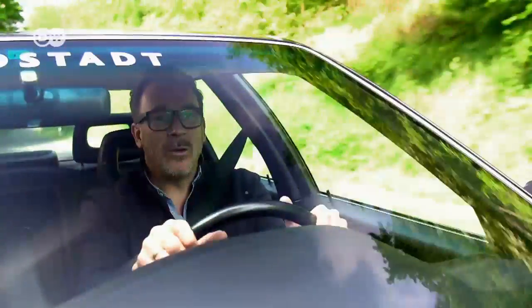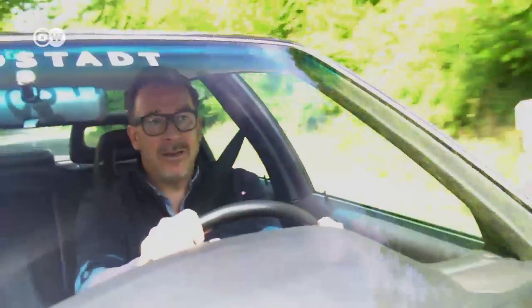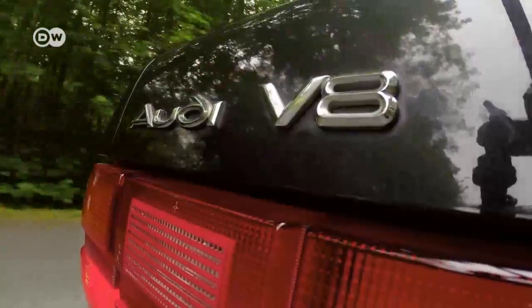Christoph was impressed by the driving dynamics and says the best place to sit in a V8 is behind the wheel. This is a fun car, not one to be chauffeured in, and only 1% of the buyers chose the more expensive long version. But that wasn't the only reason sales figures lagged behind expectations.